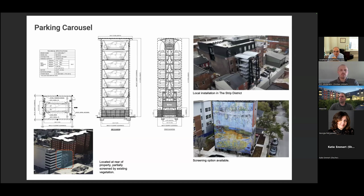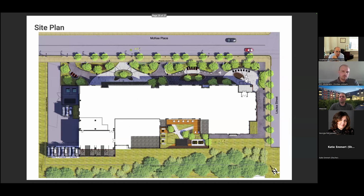Want to go to the next slide, please, Mark? So just to show you the way that we've thought through tucking this in. If you're looking at the slide, McKee is on the north side, Luis is on the east side, and we're putting these carousels tucked in the back westerly corner of the property. What that allows is for us to preserve much of the green space that exists, to create more green space along the back without having to program either a precast or regular garage there, and also allows us to have a much better pedestrian realm and circulation around the building than if we had to have this floor as a garage.